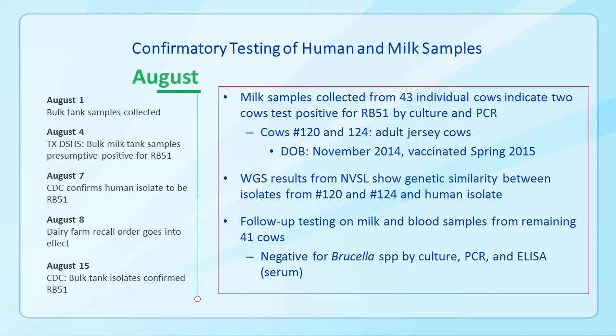But as we had reported that we suspected it was RB51, and it had a rough agglutination phenotype on an acriflavin test, Texas Department of Health Services went to the farm and collected some bulk milk samples that they tested in their lab by PCR and then for culture, and they obtained Brucella isolates from all 4 of the bulk milk samples that they tested. We also received those isolates and confirmed them also to be RB51.